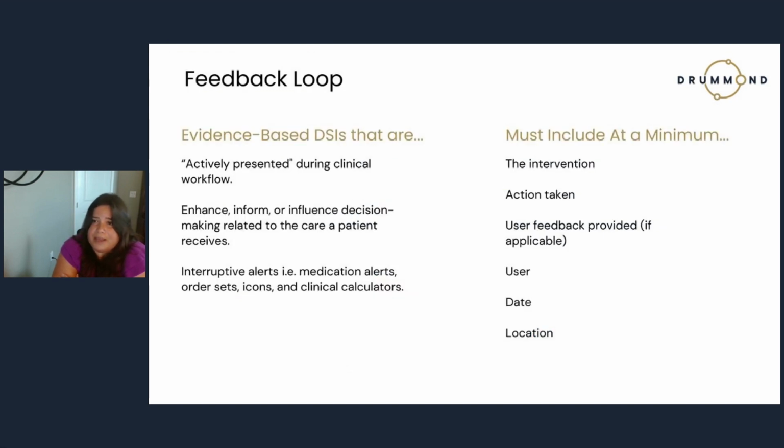As part of the evidence-based decision support intervention requirements, ONC has defined evidence-based DSIs as those that are actively presented during the clinical workflow. They help to enhance, inform, and influence decision-making related to the care a patient receives. And it includes, but is not limited to, any interruptive alerts, such as medication alerts, order sets, icons on a clinical dashboard, and even clinical calculators. So the feedback loop must be supported for evidence-based DSIs. And ONC was not prescriptive on how or when the feedback should be captured. Developers can decide when that information is captured, either during the clinical workflow or post hoc, after the fact, via an application if they wish.